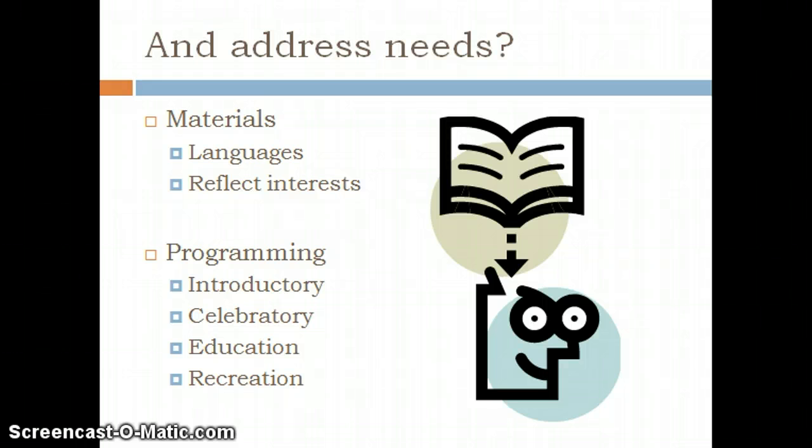Libraries need to make sure that materials in both the native language of the user group and English language materials at different levels of proficiency are available. Focus groups composed of new Americans, or having community leaders on a library board, are ways to make sure that the library's collection reflects the user group's interests.